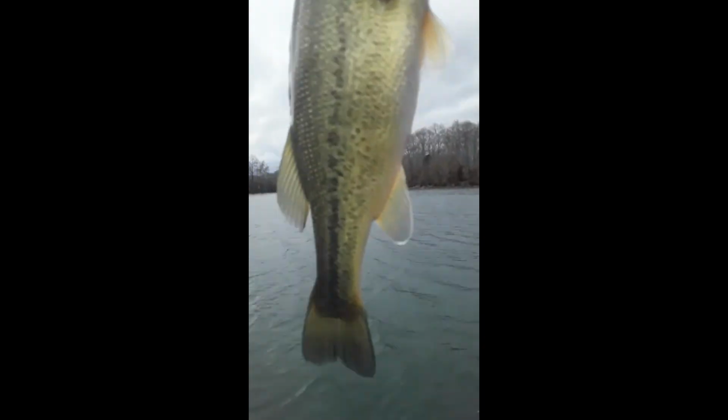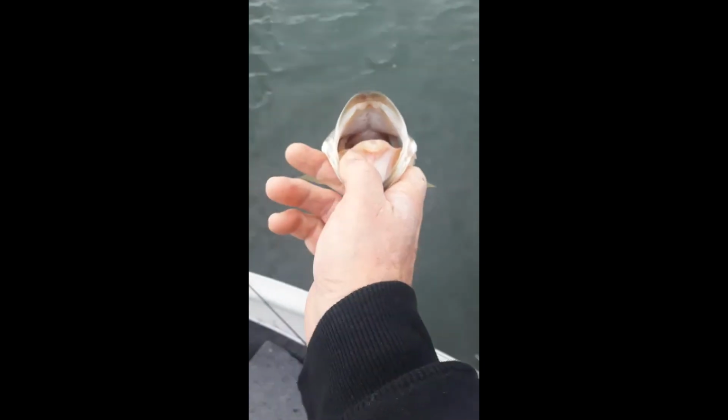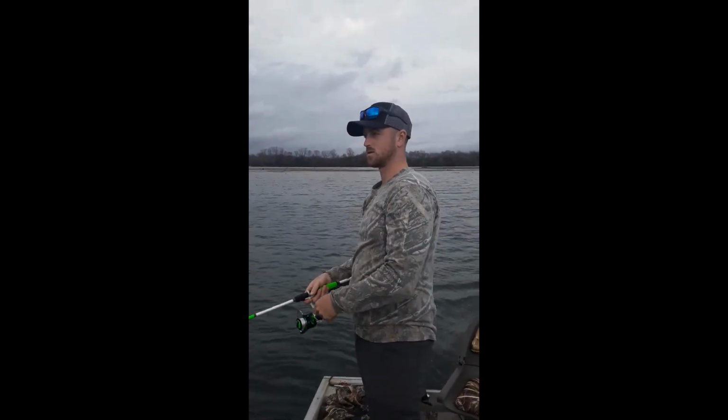Hello YouTubers. We got our little start with a small bass up here in 1.5 feet of water. There you go, buddy. Come back and get bigger. Got my oldest son Dalton with us. Got him with that chartreuse and white chatterbait. Jackhammer.